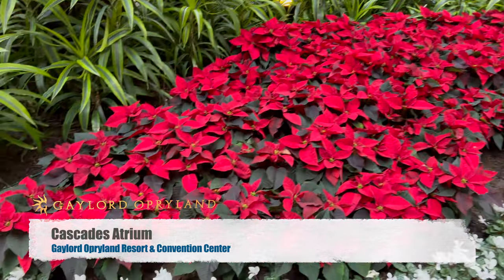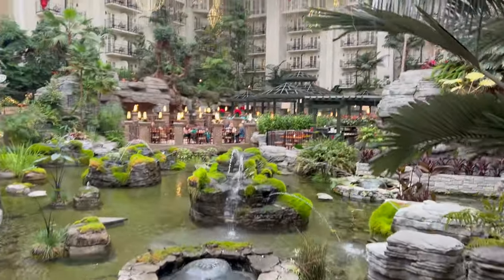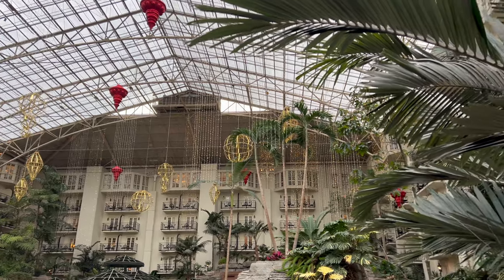All the poinsettias are out here. They do change out the plants based on the season, even though they keep it heated in here. You can see all the decor up there. Looks very nice. Looks great at night.